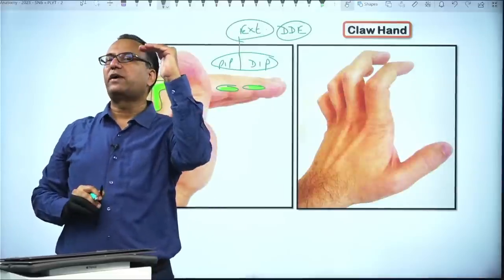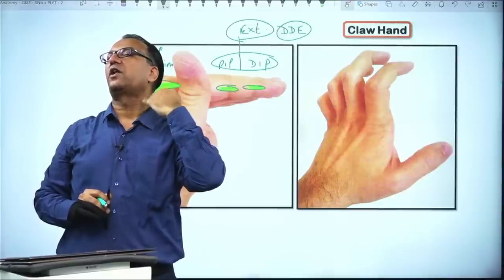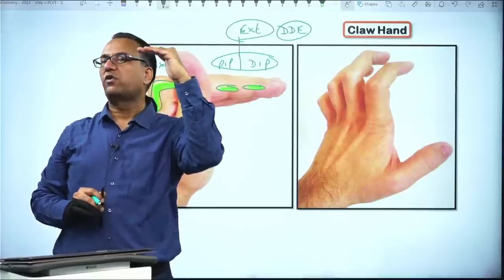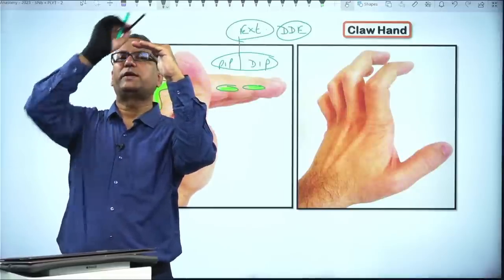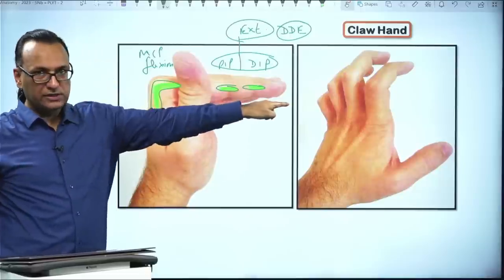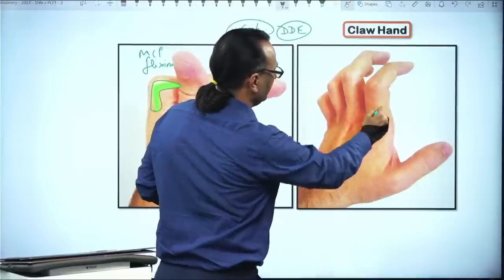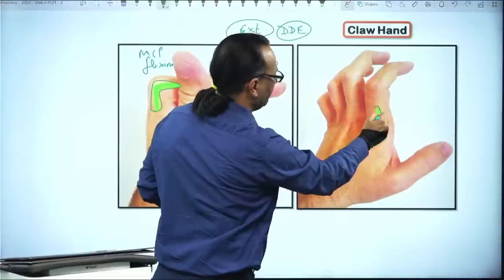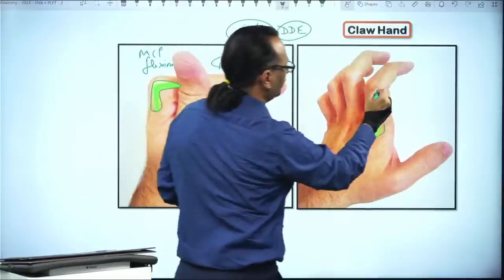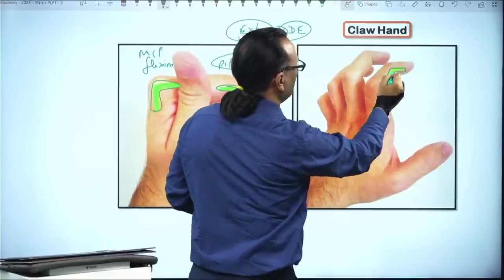And what if I have Klumpke palsy, an injury to the lower trunk of the brachial plexus? Root value C8 T1 gone. If C8 T1 is gone, then the lumbricals are not working. So I cannot flex the MCP joint, it will go into extension. And the IP joint cannot extend, it will go into flexion. Exactly opposite is the deformity. MCP joint cannot flex, so it goes into hyperextension. Plus the IP cannot extend, so the IP joint goes into flexion deformity.